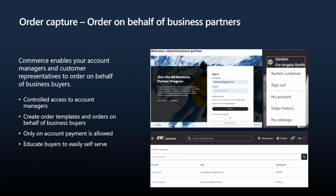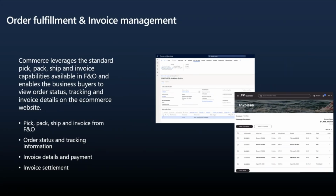So with that, once the order has been placed, either by the business buyer or the customer representative, what happens next? The next step is fulfillment. Since commerce is built on finance and operations, we leverage the standard fulfillment options of the product. The personas responsible for fulfilling the orders can use the existing pick, pack, ship, and invoicing capabilities of the product. So there is no new learning involved here.